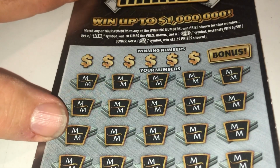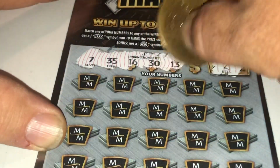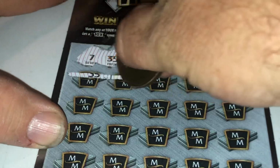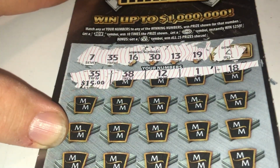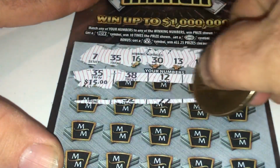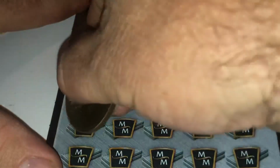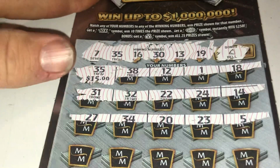Let's find 100 next. Bonus section. Looking for the win all again. Oh, we got the bell. 7, 35, 16, 30, 13, and 19. And there's a 35, oops, or 15. Nothing there. That's probably it. I've never really known a $15 winner to be paired with anything, really.